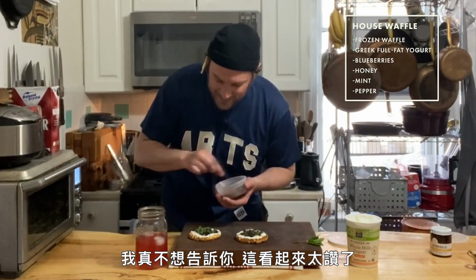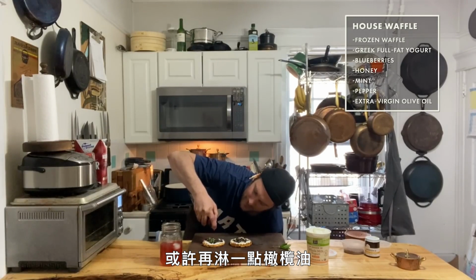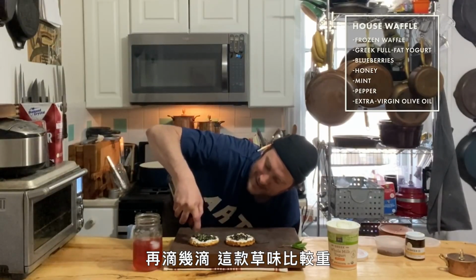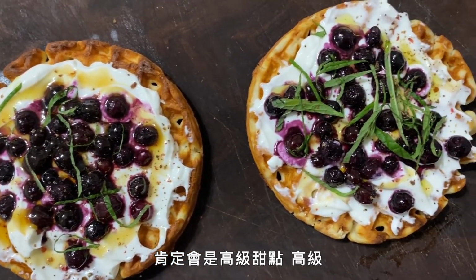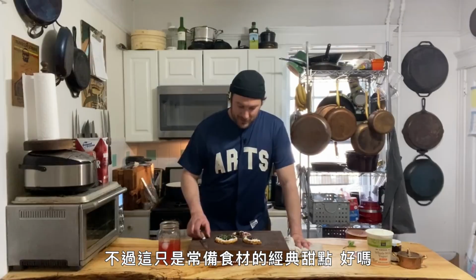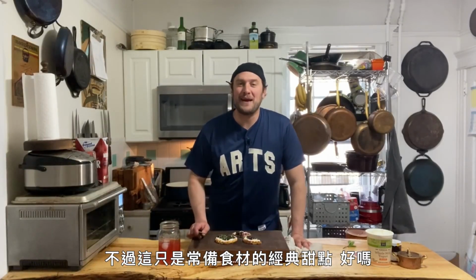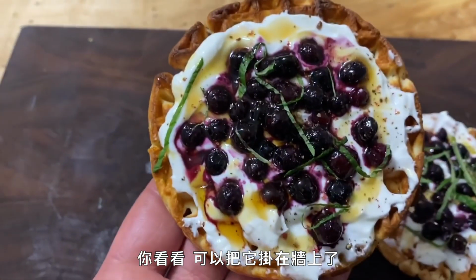This looks freaking fantastic. I hate to tell you. Maybe a little drizzle olive oil, just a couple little drops. This is real grassy too. I like that. If this was on homemade waffles, this would be a high-end dessert. High-end! Like I said, this is just a real pantry dessert classic, okay? Look at that. Put that on your wall.